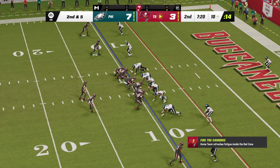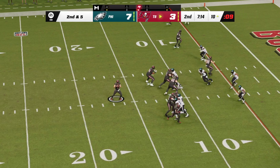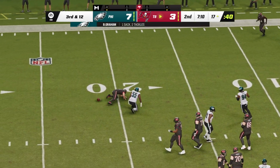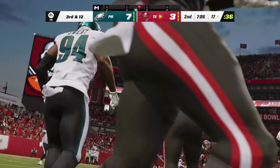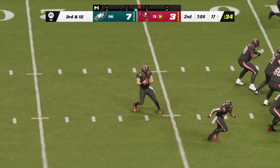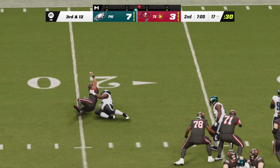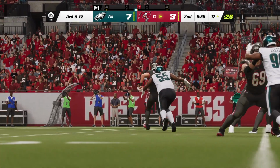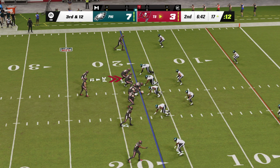Ball sits on the 10, 2nd and 5. Mayfield dancing to his left, and he can't find anywhere to go with it, and he goes down. The sack by Brandon Graham. He's been doing that since he entered the league in 2010. They've gobbled up over 30 yards of turf so far, but a sack knocks them backwards, and that interrupts the momentum they were building. Good opportunity for the defense to escape this drive before they get to the end zone.